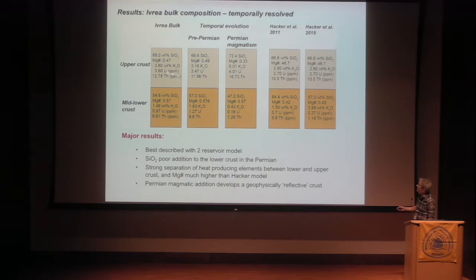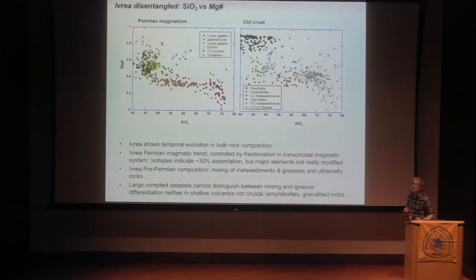For the Ivrea case, we could argue maybe with the 2 reservoir model that would satisfy ourselves. And if we get that contrasting difference in terms of silica content and magnesium number, maybe the Permian magmatic addition develops a geophysically reflective crust, which we didn't have before out of a metasedimentary crust. So how can we disentangle the geochemistry?